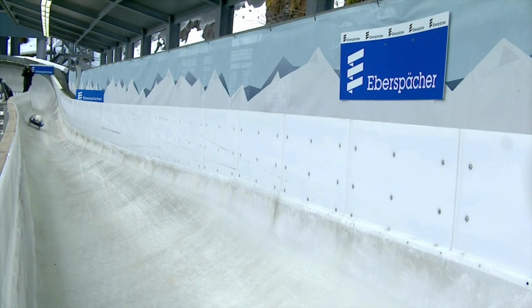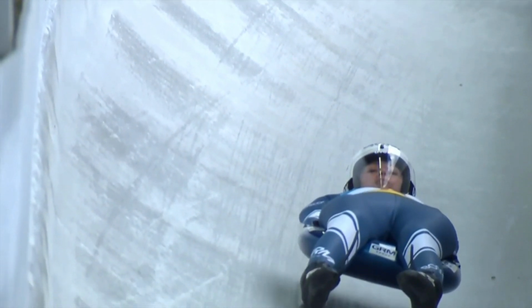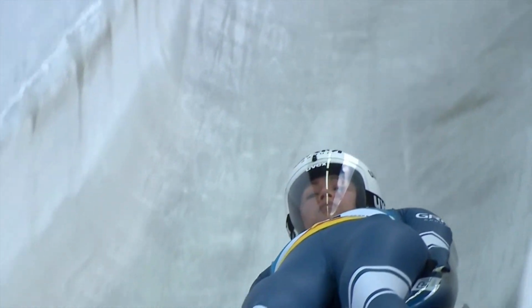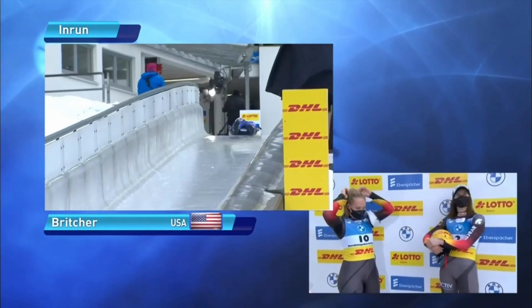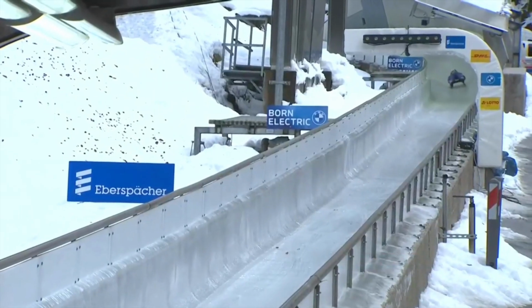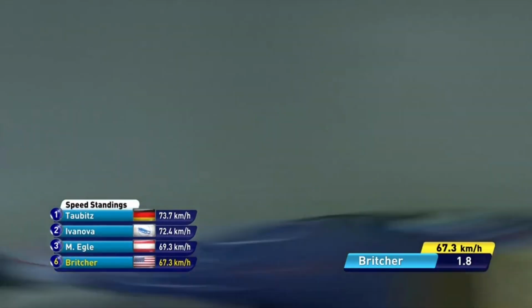So that German sweep is definitely not inconceivable at this point. As I said, a page out of what, like 2006? Yes, and probably several times since then as well. Summer Britcher has a couple of World Championship medals in team relay, but has just finished off of the podium in the individual disciplines. We'll see what the top American can do here.